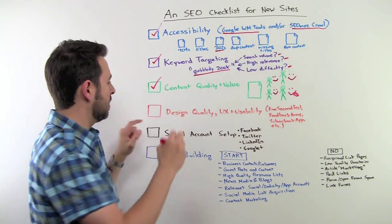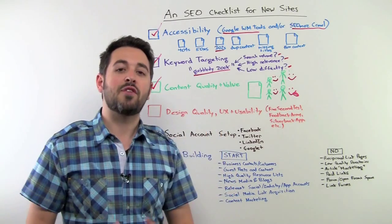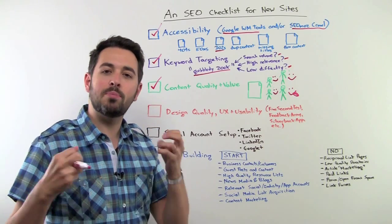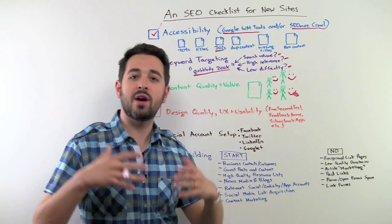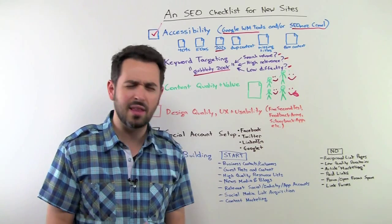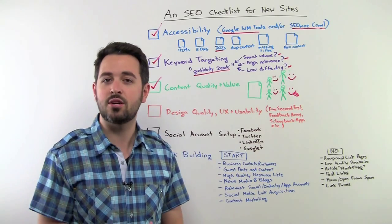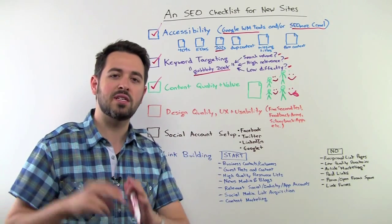Next up, design quality, user experience, and usability. This is tough. Unless you have a professional designer, you have a professional design background, you almost certainly need to hire someone or go with a very simple, basic design that's very user-friendly, that when you survey your friends, survey people in your industry, survey people in your company, survey people in your ecosystem, that they go, yeah, this looks really good. I'm very happy with the design. Maybe I'm only giving it a 6 out of 10 in terms of beauty, but an 8 out of 10 in terms of usability. I understand the content of the site. It's easy for me to find things and they flow.